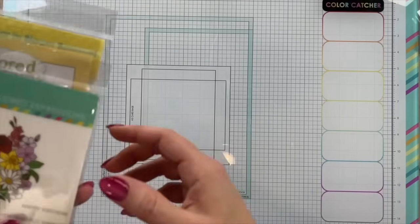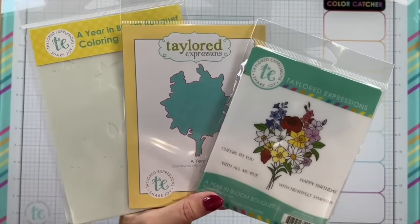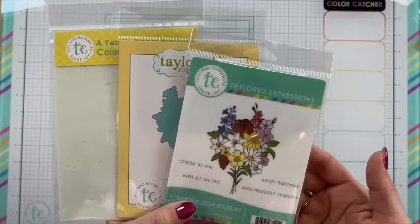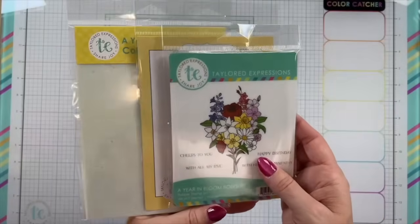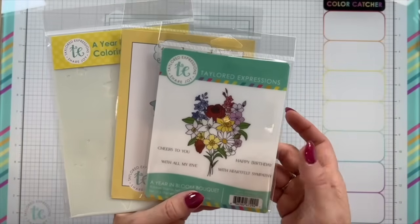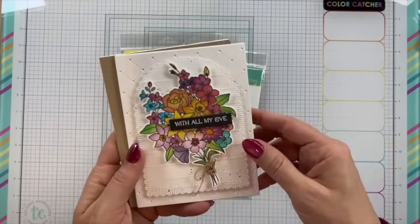All right, we have one more floral for you, and this one was available as part of a Black Friday bundle. This is our Year in Bloom bouquet, which we offered with a stamp, a coordinating die, and then a coloring stencil to help you color this in. I know some of you love to color with your colored pencils or markers or even watercolor, but a lot of you like to color with ink by using those coloring stencils, and this makes it really simple and, dare I say, faster to color with the stencil. So we have those 3 items, and then here are some samples.